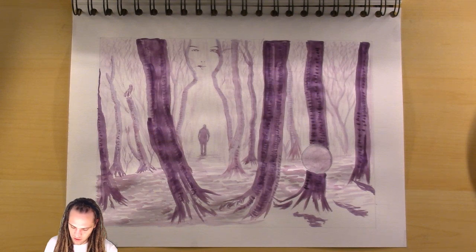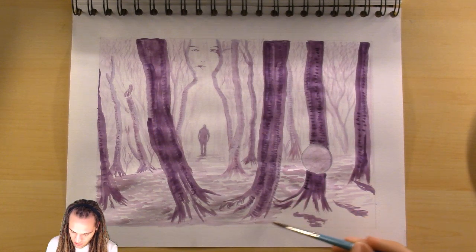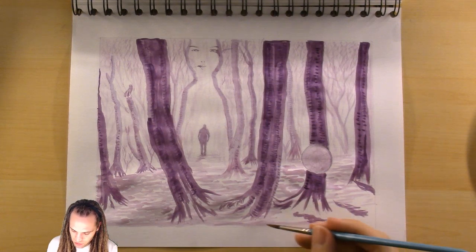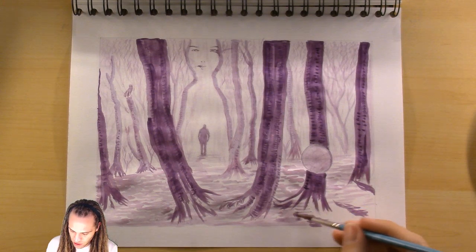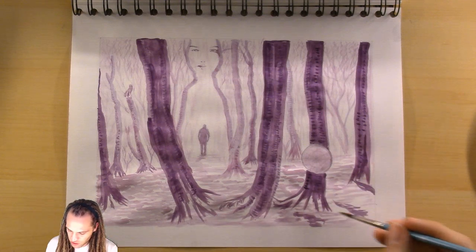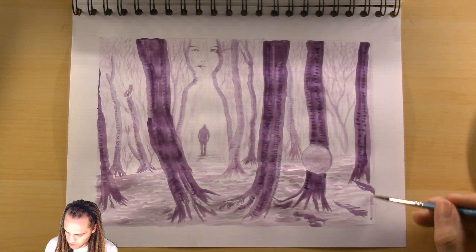I think now that it's filled in a little bit better, it does have a much more complete look to it, and I think the only thing that it's really missing at this point is the full range of value. So I'll bring in a little bit of my darker colors. I might add a bit more blue. I'm going to finish off my clock here. I'm going to have to grab a smaller brush.